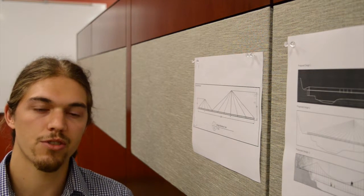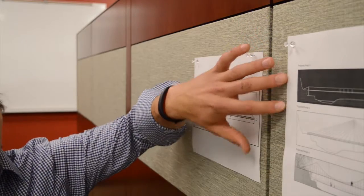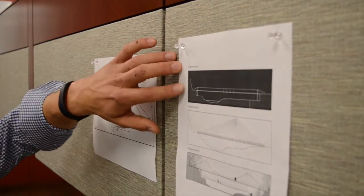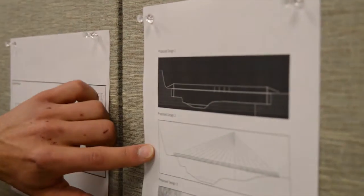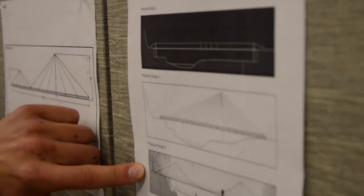The most challenging experience of this project was the transition from the first 5 weeks of preliminary design to the final design. As you can see here, we designed 3 preliminary designs. The first one being a cable stay bridge. The second one was a simply supported cable stay, and then the last one was a suspended. An engineering challenge I faced was definitely the connections of the bridge, especially the cable connections.